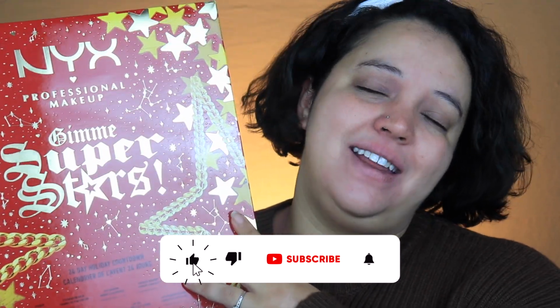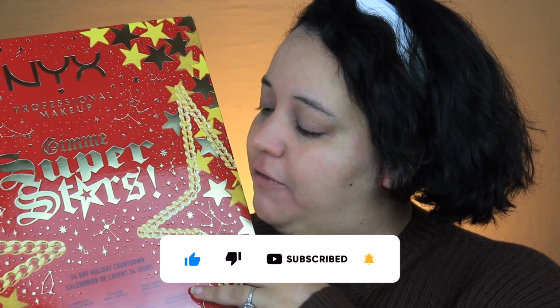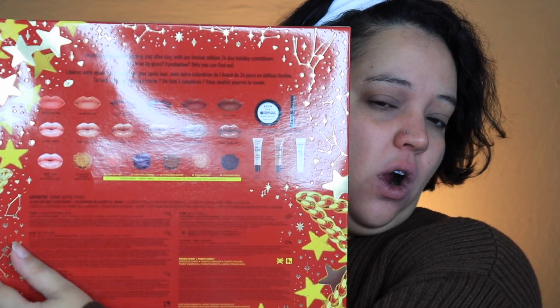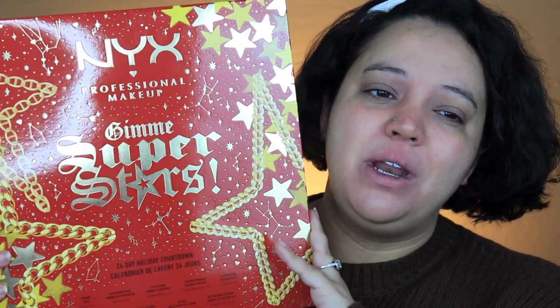So I decided to buy the NYX 24-day advent calendar situation from Ulta. This is $60 and it is the Gimme Super Stars 24-day holiday countdown, and you get 24 items in here. I have never actually done one of these, but the more and more I see these, the more and more I want them, and this was $60. So I want to see if I open it up before you guys buy it or buy it for somebody else, is it worth the $60 you're paying for it?